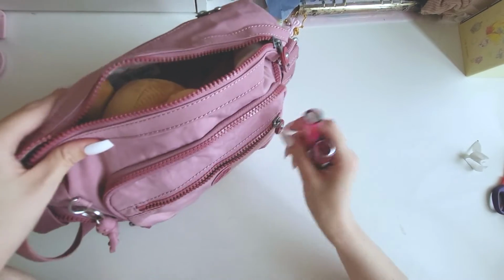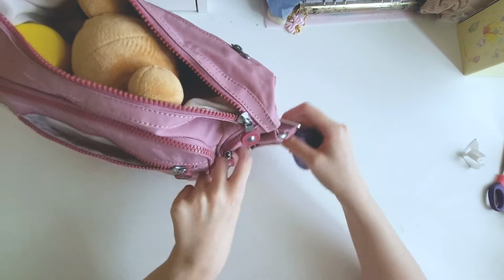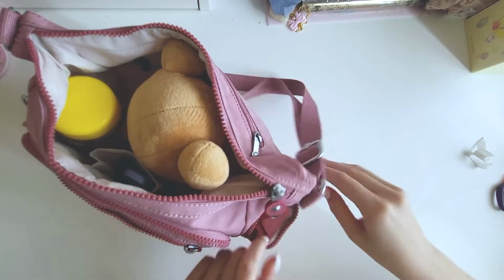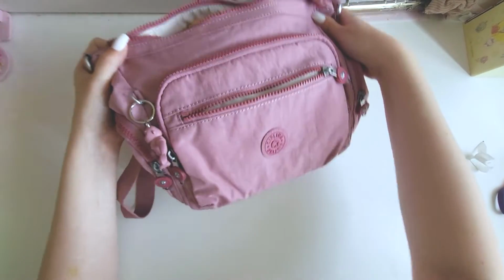Then we have our lippies, which are gonna go here in the side. I feel like my headphones would work well in the front pocket here. And then my hair clip can go on the other side. I'm gonna leave the rest out for now, but oh my gosh, it's so cute.